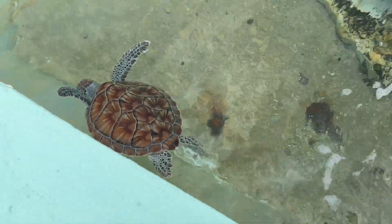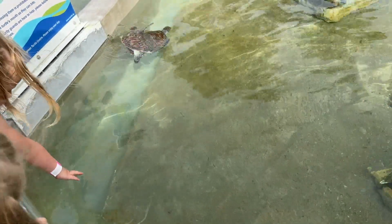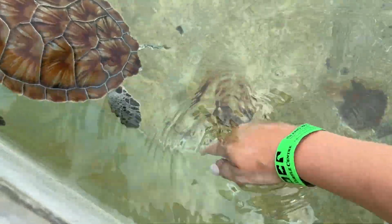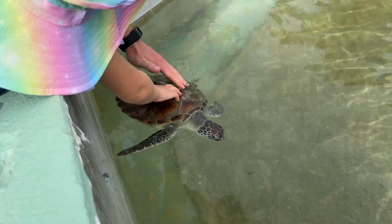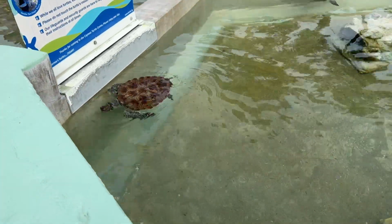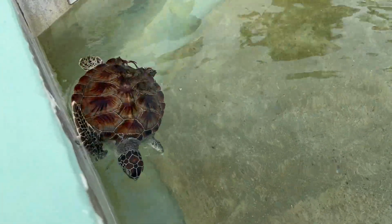I thought it was so majestic how when they're swimming, they look like they're flying. With many of the older turtles, there's not an opportunity to touch them, but here you can see with some of the younger turtles, you are able to two-finger touch or pet their back, which is really fun and exciting.